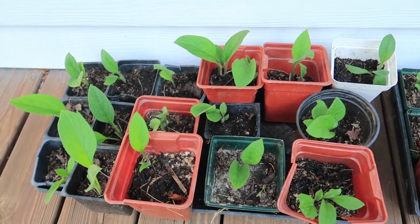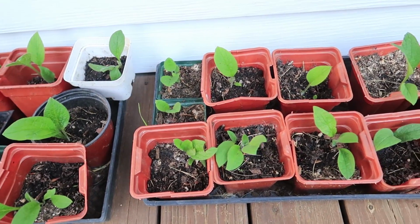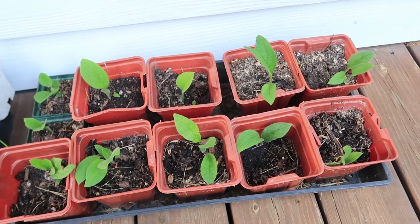Speaking of not being sure if something was gonna come up, I was completely convinced that all of my comfrey plants that I started were dead because it was so many weeks. I think it was 6 weeks before we saw any green. But here they are now, and you can see that every single one of these came up. We started these little comfrey plants from tiny little root cuttings that we bought online from Marsh Creek Farmstead.